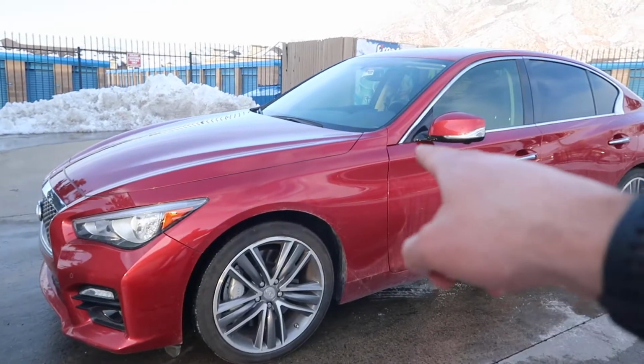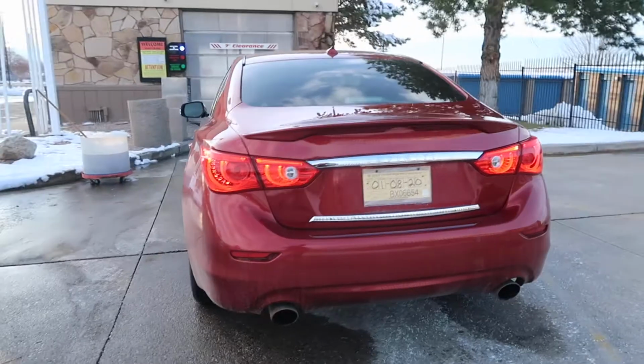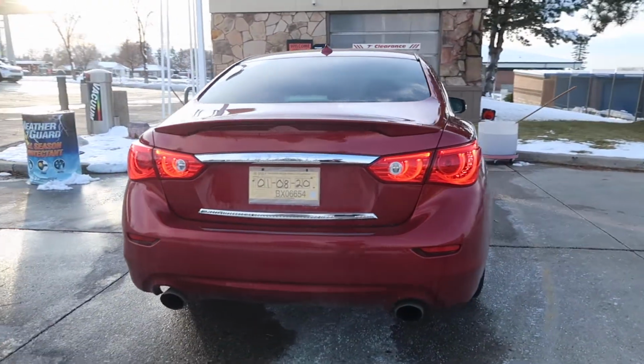I already took the emblems off, so right there, it said 3.5T. And then I took off all the emblems on the back already.